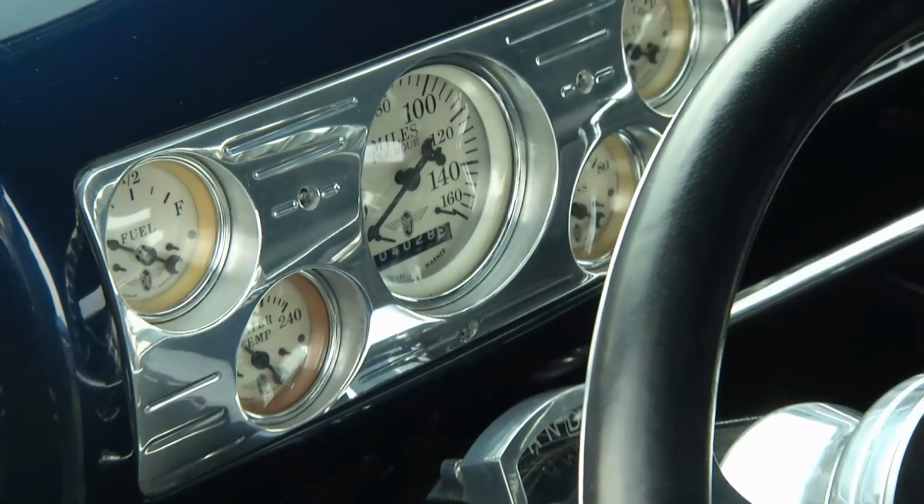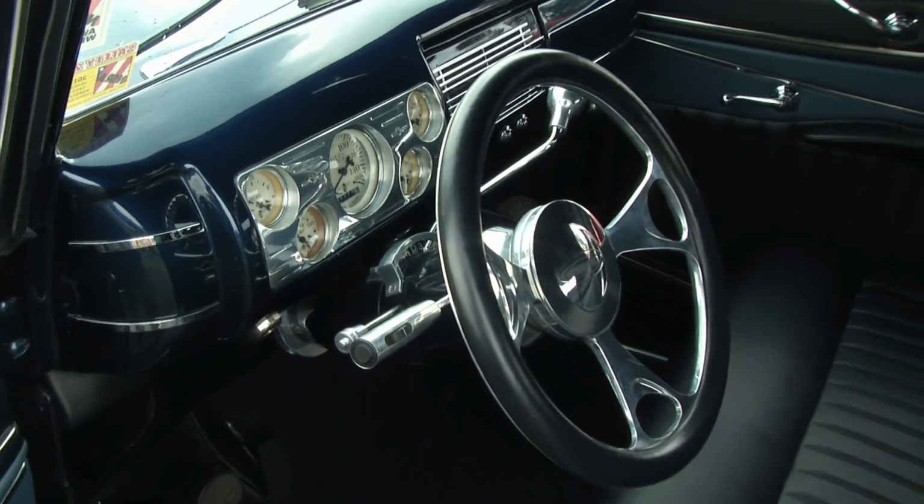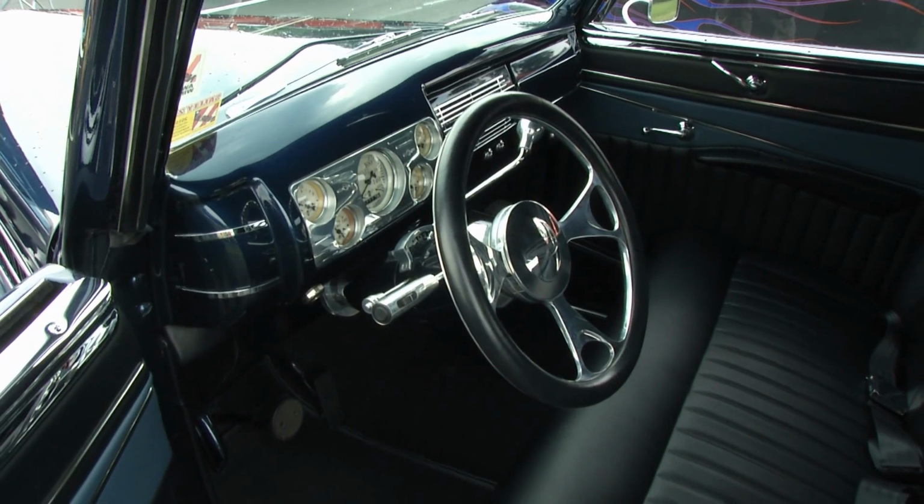Mostly I drive it to the car shows, he drives his truck, I drive my car. So I squawk the tires a little bit on takeoff. I might get old, but I can drive it.